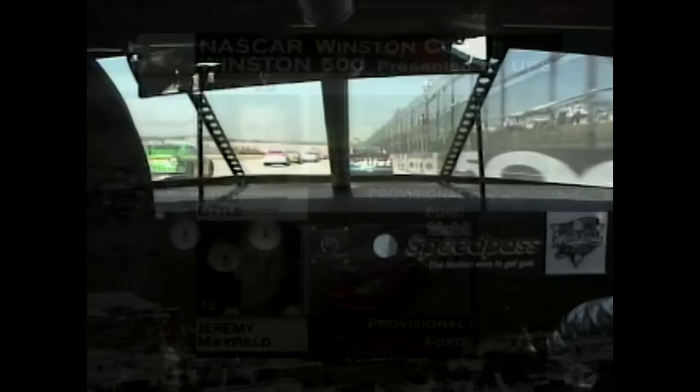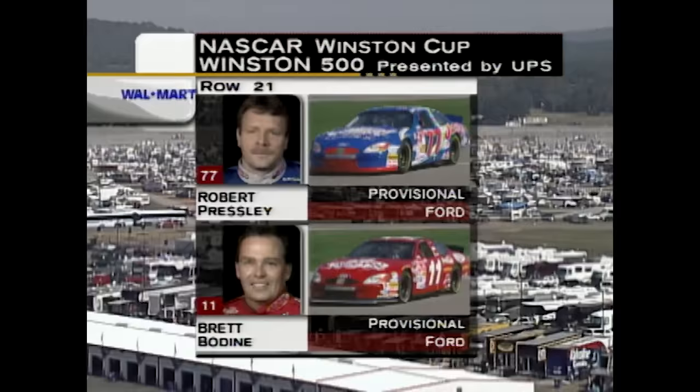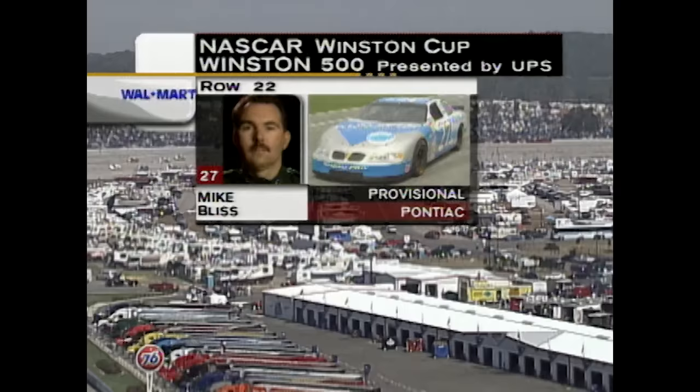We'll ride along with Jeremy from the back of the pack in 40th starting spot and watch him come through traffic throughout the day. And the final starters today, Robert Presley will start 41st in the Jasper Engines Ford, flanked by Brett Bodine in the Ralph's Supermarkets Ford Taurus. And starting 43rd, the shotgun on the field, former USAC Silver Crown champion, the Pfizer Viagra Pontiac for Milwaukee, Oregon driver Mike Blitz.